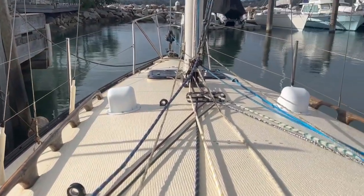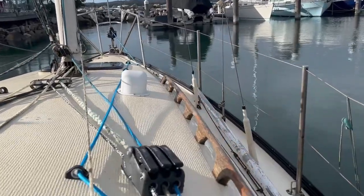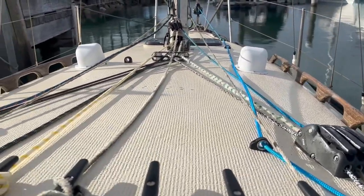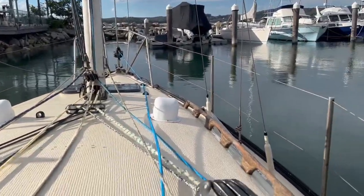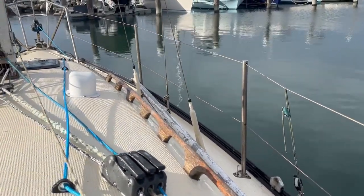Just gave her a pressure wash, and looking pretty clean. Got rid of all the mildew. All the lines look good. Mind you, I ran a few new lines, but yeah, looking great. That thing's called a spinnaker pole. I'll probably never use it.